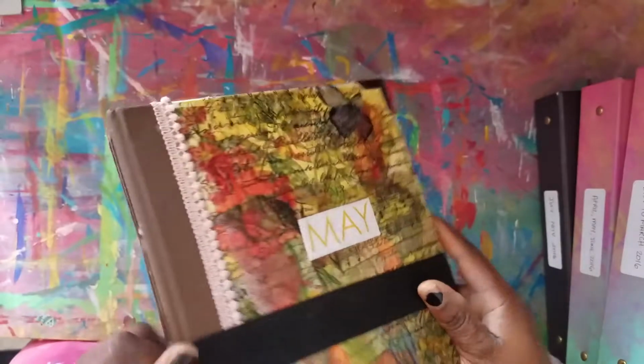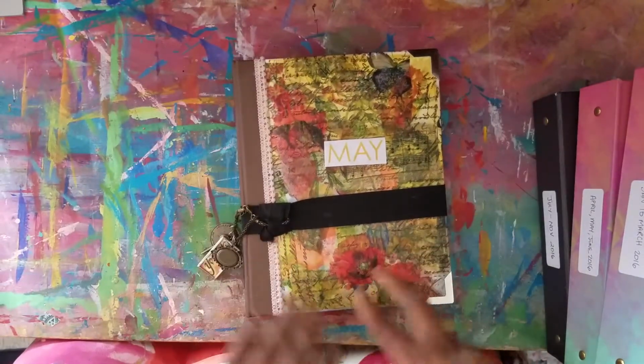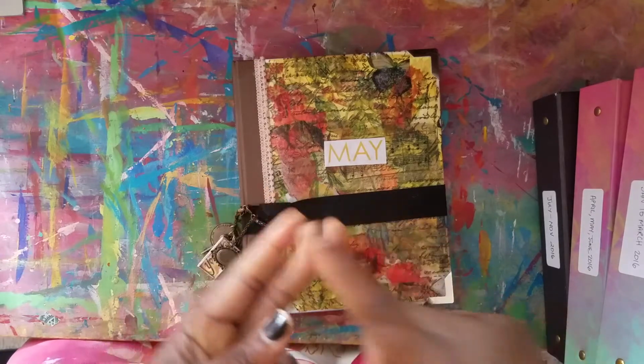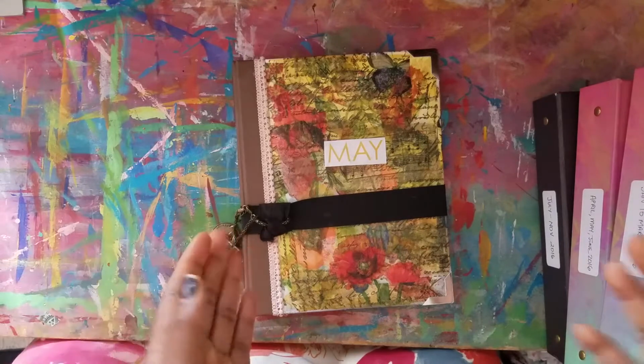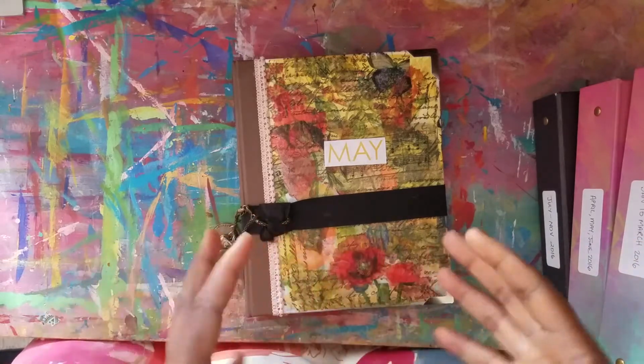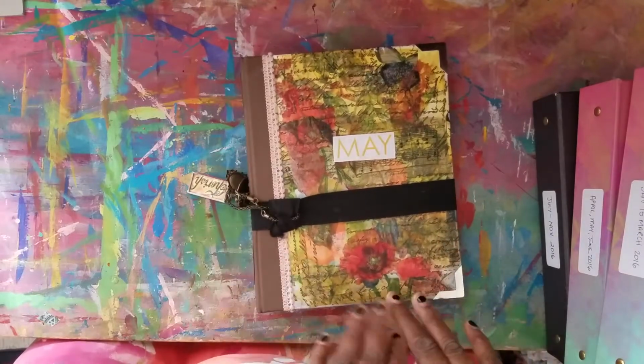So this year it's a book for each month, and now as of April it became 2 books for each month. I don't know if I get further down the year if it will be 3 books for each month, but I'm trying to keep them together. I'm trying not to get too crazy with documenting everything.